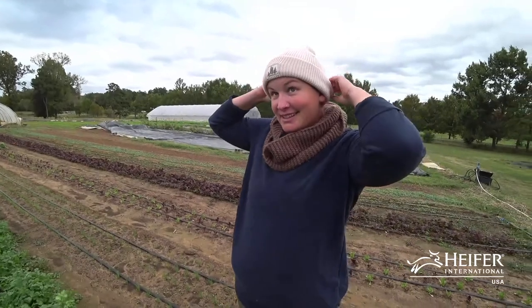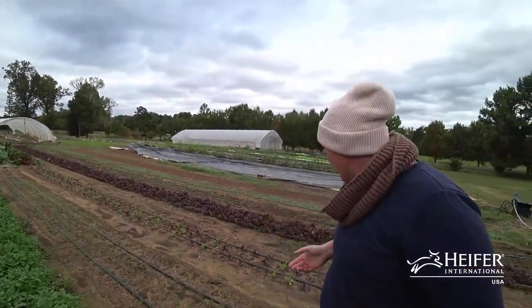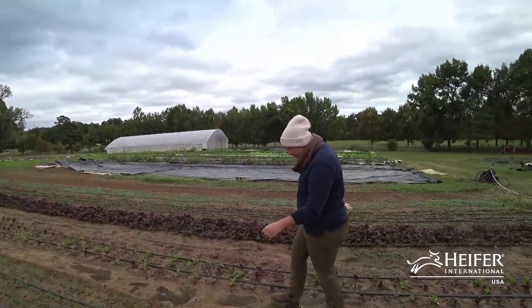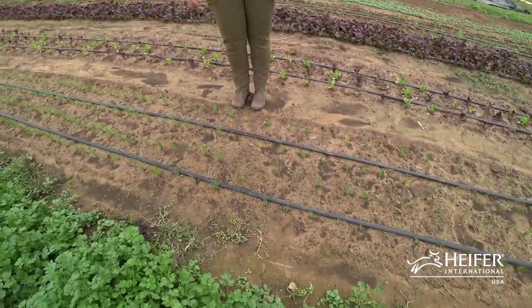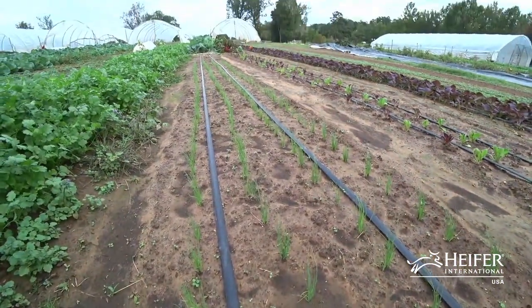All right. So what other varieties do you have that you would recommend for folks to focus on for growing in the wintertime? Sure. So here's a couple other beds of stuff that was started in the last few weeks. We've got some green onions here. We call them bunching onions. They're just basically an immature onion that you can also call scallions.